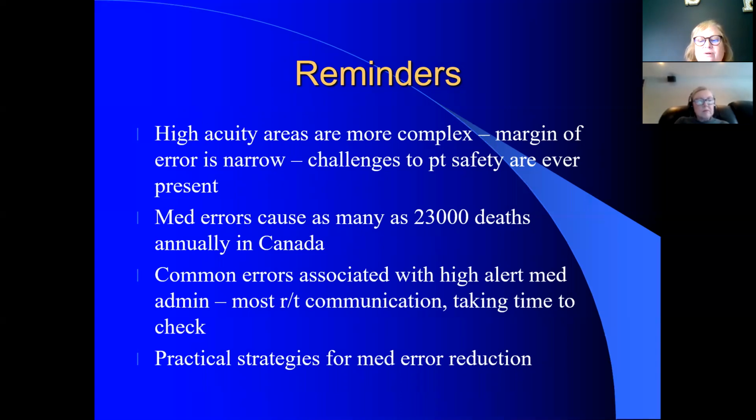Most common errors are associated with high alert medications, and most of the time it's around communication. Did the doctor really order something? What am I titrating to? A whole bunch of other things. That really critical step, if you're doing a double check, is that it's an independent double check. You're not sitting there talking, exactly as Leslie described. And really focusing on what your strategies are for medication error reduction.